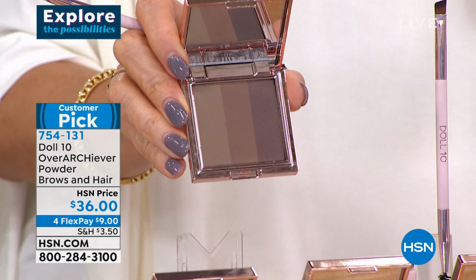So Doris, for $9, we're going to get this home. Share with me, because I think this is so important. Crazy. How do we use this?